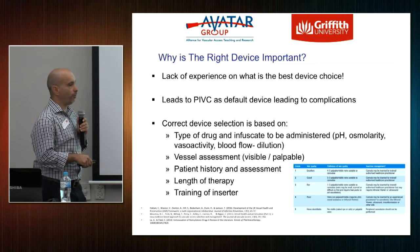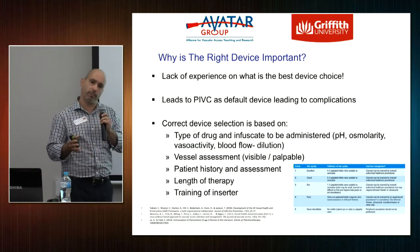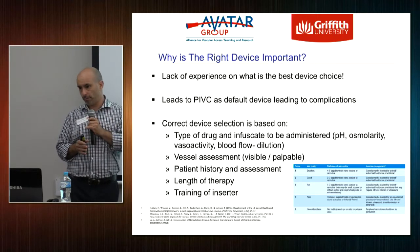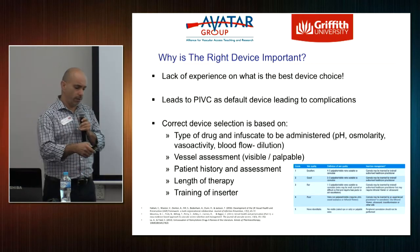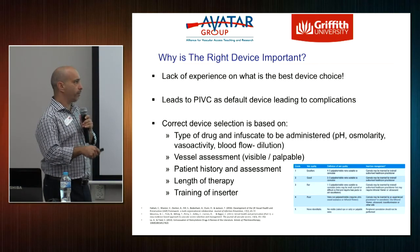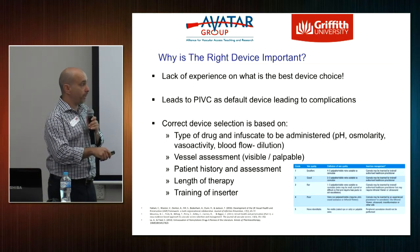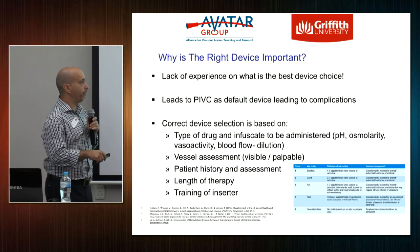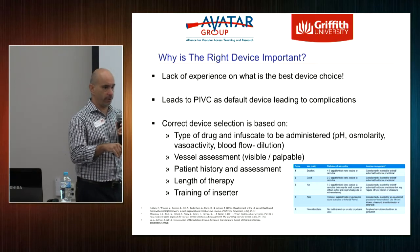Now, we used to have parameters. A lot of the guidelines used to have parameters saying, if the pH is less than 5 or greater than 9, definitely you should use a central vascular access device. But we've got a lot more information now, so it's not just the pH, but certainly things with divergent pH will put that vessel at risk. And the reason being is it's about hemodilution.